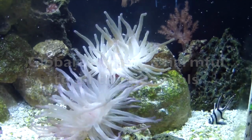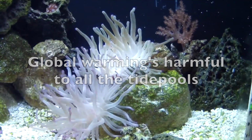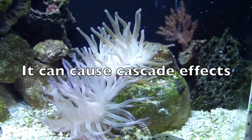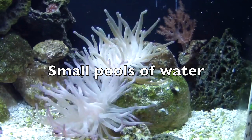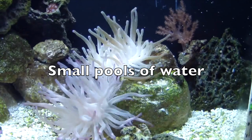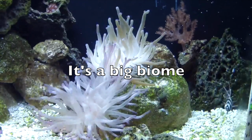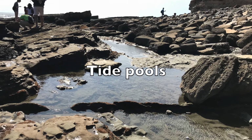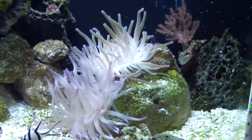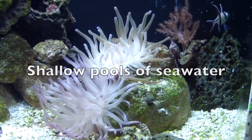Yeah, global warming's harmful to all the tide pools. It can cause cascade effects. Small pools of water. It's a big biome. Tide pool. They're so important.